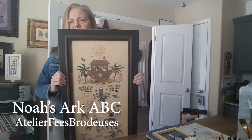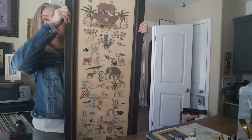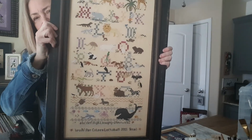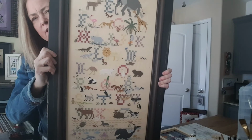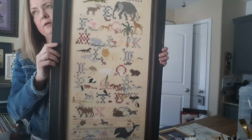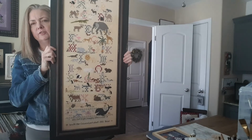But it's Noah's ABC, and I'll link the pattern down below. But let's see if I can do it without hitting the ceiling fan. It's pretty tall, so that's a closer up. It's all ABC, and I think the only thing that I changed in this pattern were the letters. I used all over dyed flosses, so I might have changed the color a little bit.